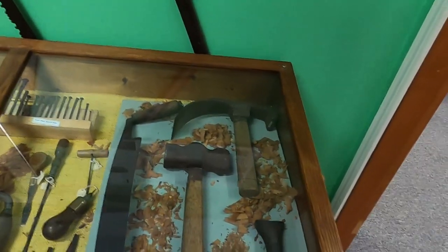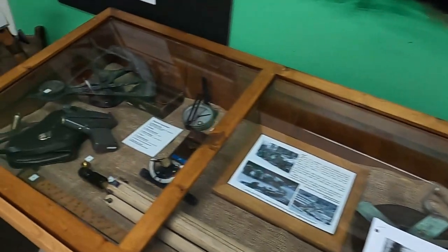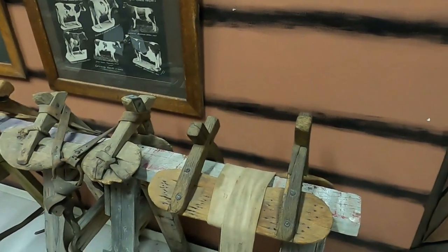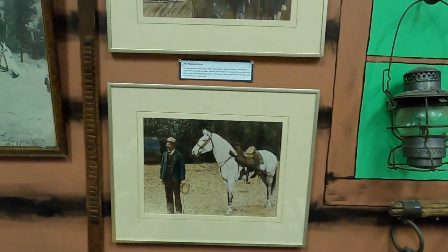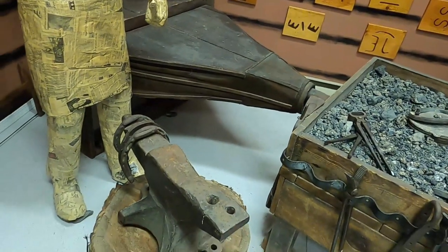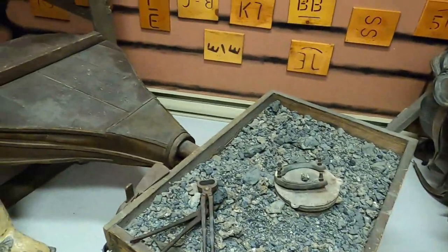Look at these old tools. Everything was done by hand back in the day. No power tools. I'm not sure what these are. Maybe some sort of saddles. Oh yeah, blacksmith. Blacksmith place. Old anvil. Coal. Oh, it's not hot. It's not hot. We're good.